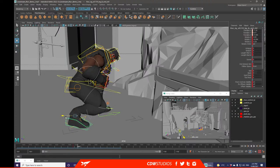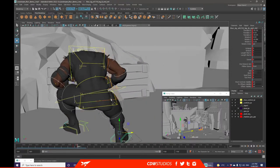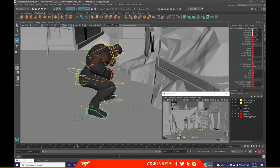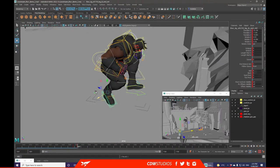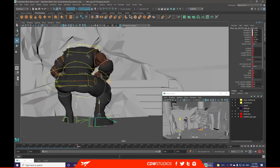At the moment, I'm just trying to get his position so he's a little bit squished on the floor. Just so when we get to the mid-air pose, it will feel like there's a drastic change and it feels like he's actually lifting off into the air with a little bit more force.